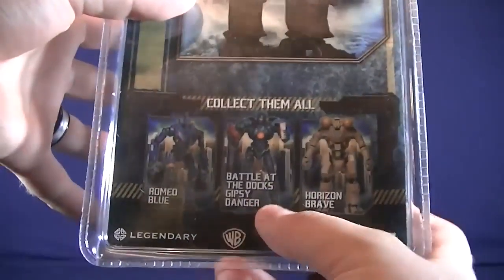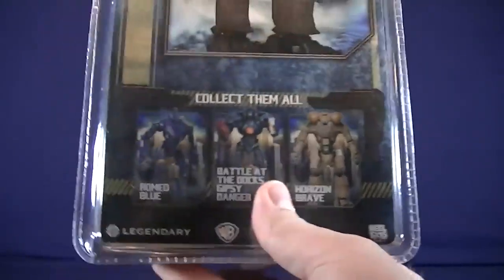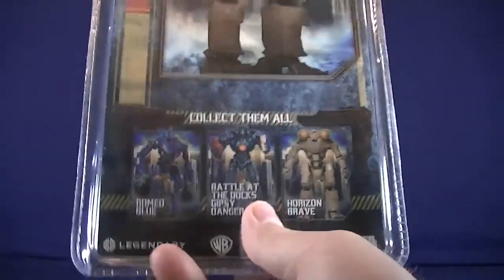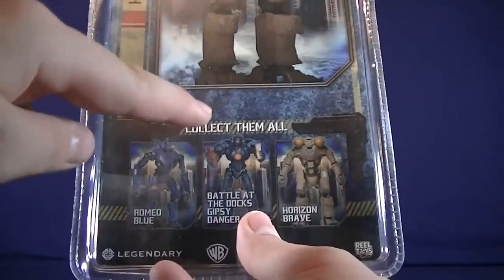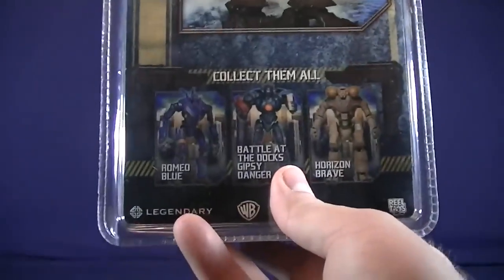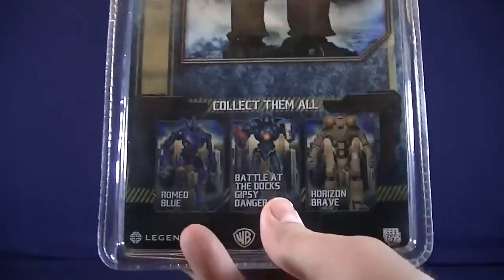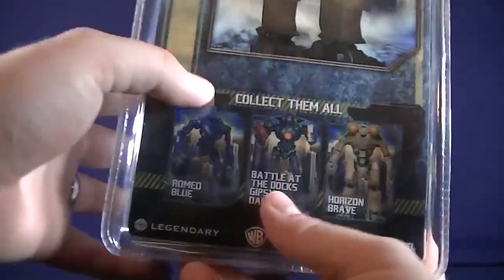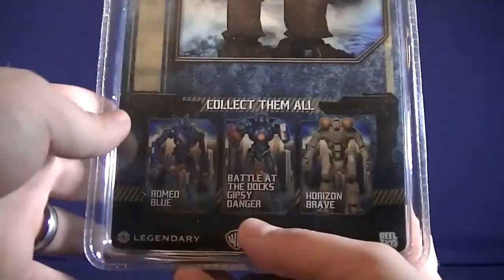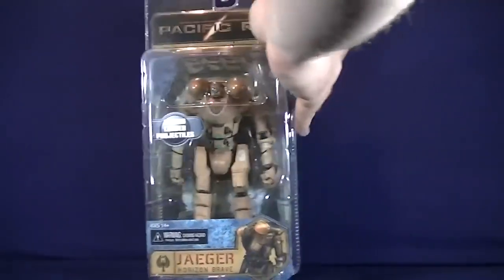With Battle at the Docks Gipsy Danger, because we really need a Gipsy Danger with shipping containers. Which, to be honest, is kind of cool. Really wish they would have included this stuff in the Hong Kong Brawl Gipsy Danger version, because it would have made sense, you know? But I guess it's to keep the cost down, and without these guys, we wouldn't get the other figures in the line anyway, so it's one of them necessary evils, you know? And some legal mumbo jumbo. So let's get this guy opened up out of his plastic prison.